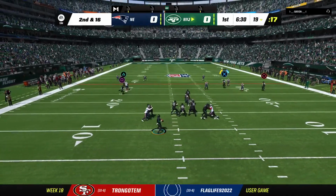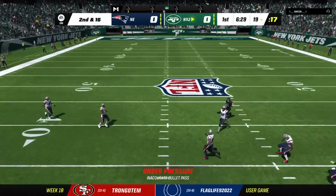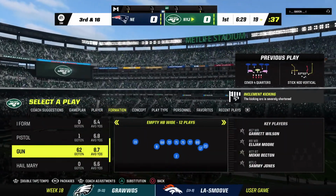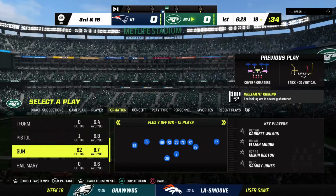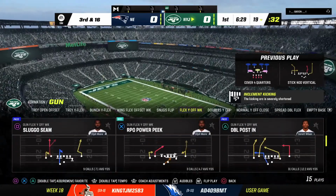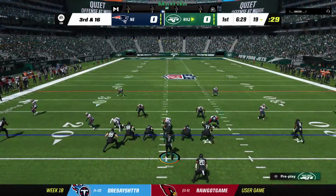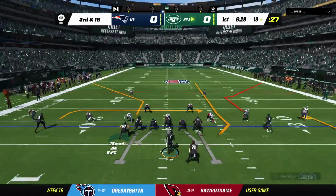Another try after the first down sack. Wilson. And that one going to come up short. Low throw. And this drive is almost over before it began thanks to a great defensive effort. Sack on first down, followed by an incompletion. One more good rep, and they get off the field. I don't think this is the script they had in mind for their opening drive.